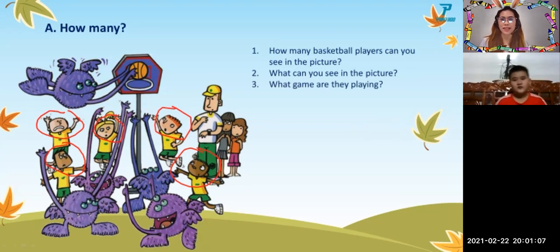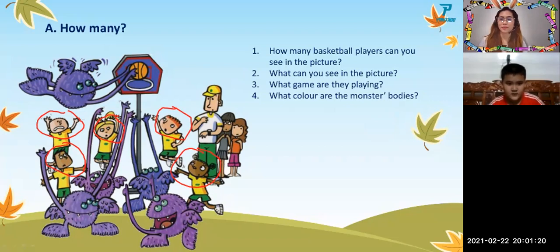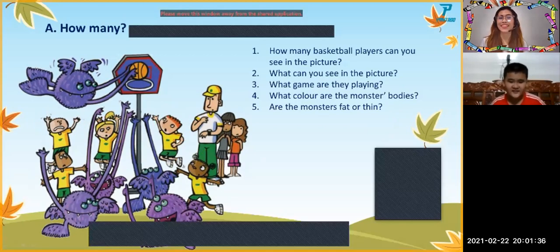And they are playing basketball. You're right. What color are the monster bodies? What color are they? Purple. Yes. Are the monsters fat or thin? Fat. They are fat.